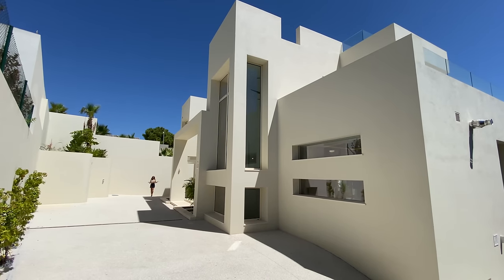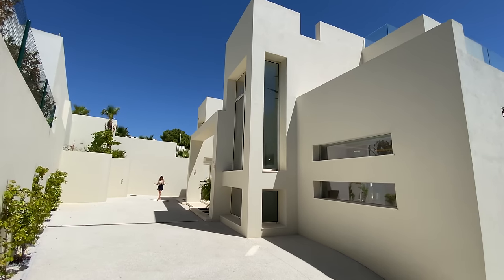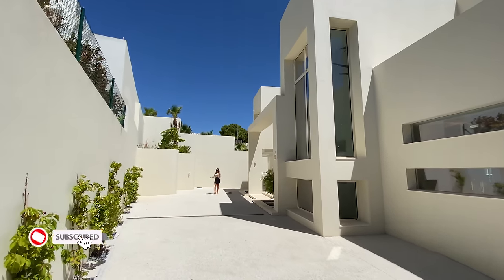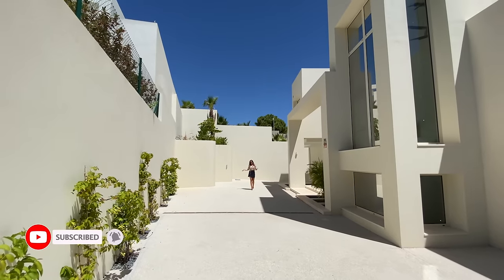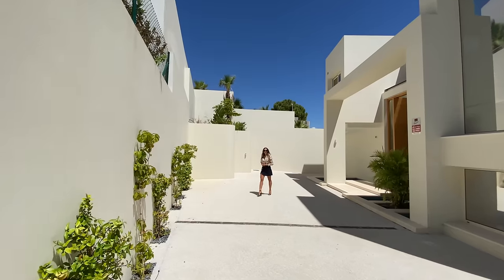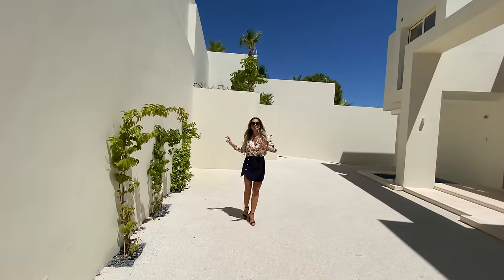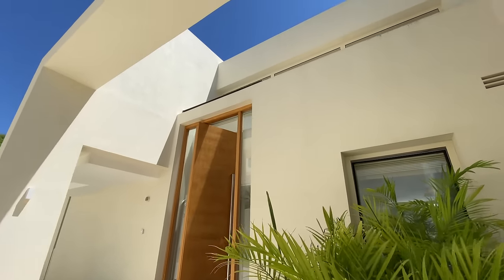And as we continue coming onto this concrete driveway, we arrive here at the entrance of this home, where we also have this area where you can park 3 to 4 cars without a problem. And also you can notice here this retaining wall where we have planted these young trees. You will have a nice greenery oasis.